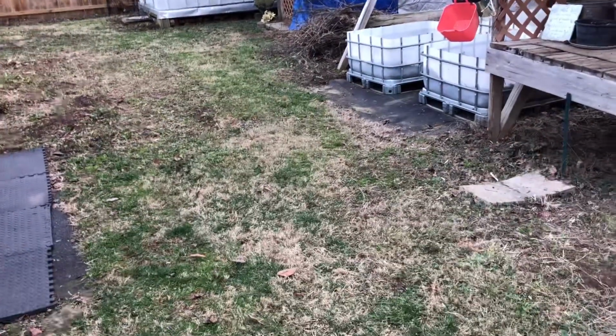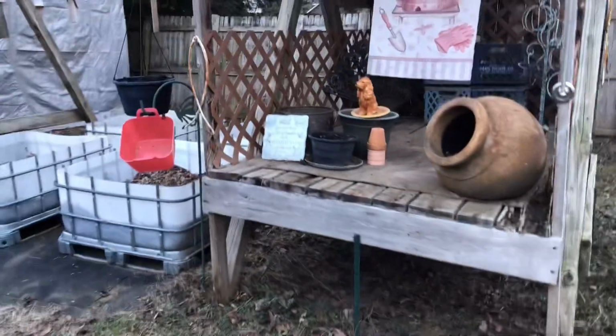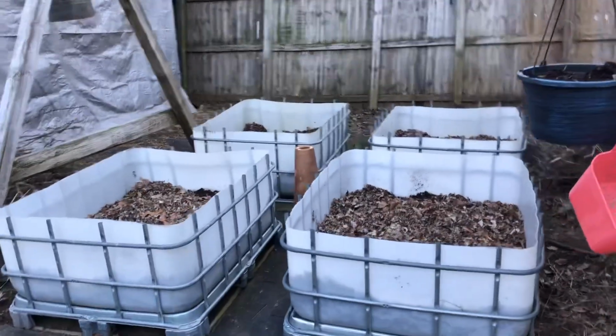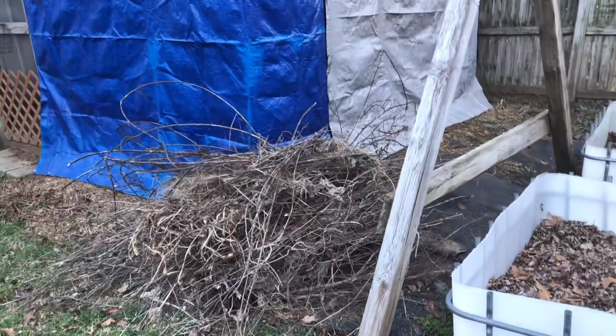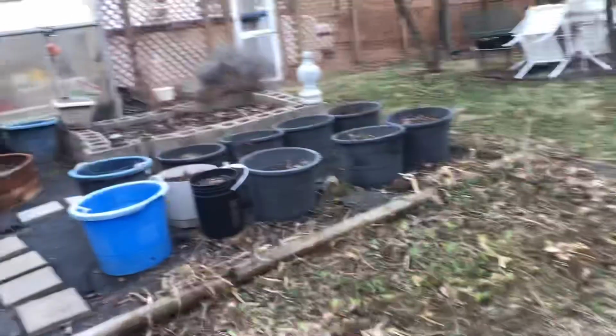Well, this is all I'm going to get done in this vlog, but you can tell the areas that I cleaned up. I was able to get some leaves in all 4 garden boxes. I didn't get that pile or that pile over there picked up, but I did get this little garden.